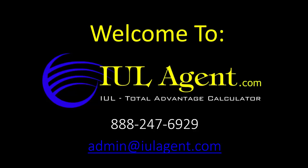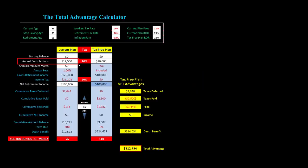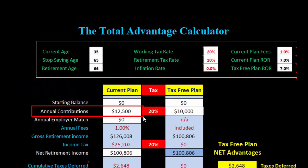The results of this comparison are so compelling, you'll see your closing ratio double or possibly even triple by simply closing more of the people that you already talked to. In this example, I'm going to show a 35-year-old putting away about $12,500 tax deferred into a 401k. And we're going to compare that to putting in $10,000 into an IUL after tax.